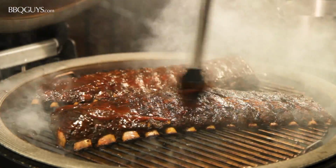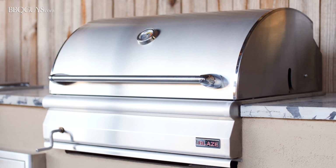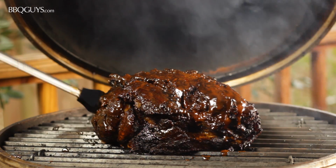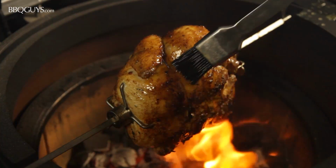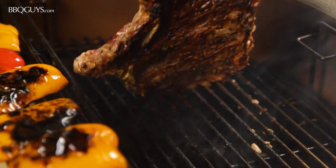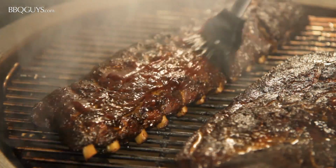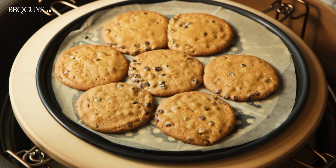If you love having that classic smoky flavor on your food, you may want to consider installing a charcoal grill or kamado for that old-school flavor. We have found our customers love pairing kamados with their gas grill because of the versatility they bring. Their insulated, oven-like design makes them not only work well as a charcoal grill, but they also make incredible smokers for low and slow cooking. Most would be surprised to know you can even bake cookies in a kamado.